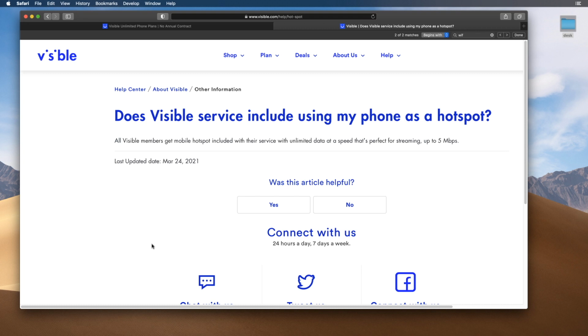If you want to sign up for Visible and use the mobile hotspot feature to replace broadband internet in your house, you probably won't be satisfied with this service.